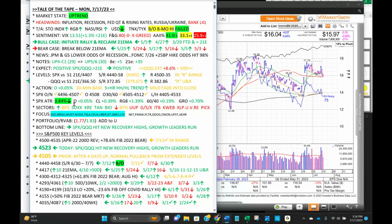Note, I've got highlighted here the average true range of the S&P 500 has now dropped all the way down to 0.84%. This is in sync with what we've been seeing on the VIX, just a decrease in volatility as we trend higher. Huge difference, down 66+% from how volatile we were at, like, 2.5% on a daily basis during the depths of the bear market, as there was so much uncertainty going on.